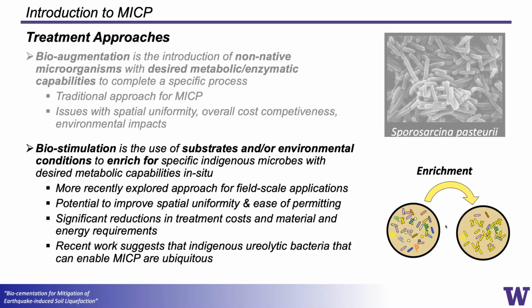And recent work really suggests that these indigenous ureolytic bacteria are ubiquitous in many different soil types. And so it's a capacity that's already there, and all we have to do is learn how to enrich for it.